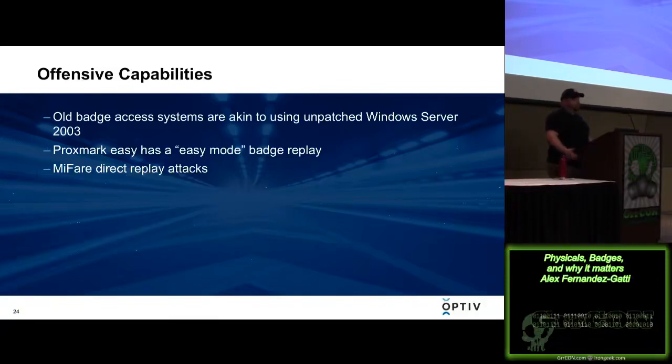Tools like the Proxmark Easy have an automatic replay functionality. Press a button, you get it close to the person, it captures the badge, and then you can just press another button and it replays that badge to a reader. These attacks are simplistic. Anybody who can afford an $89 Proxmark Easy can do these attacks against your organization. Therefore, there is a fairly sizable risk on the physical side.